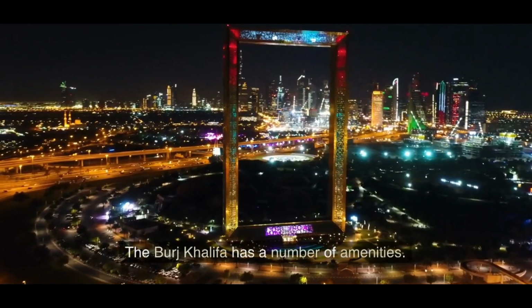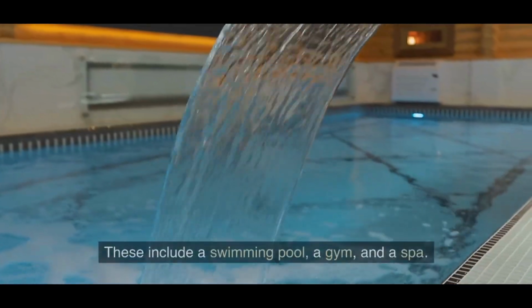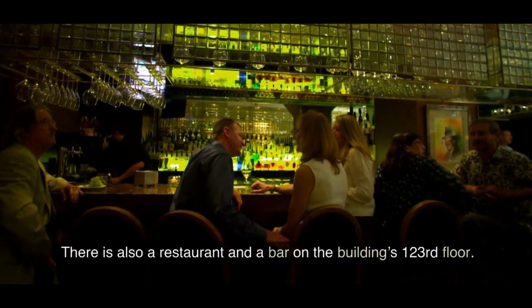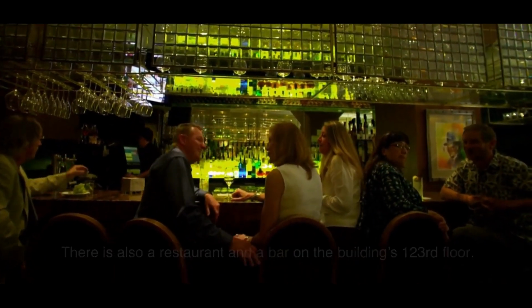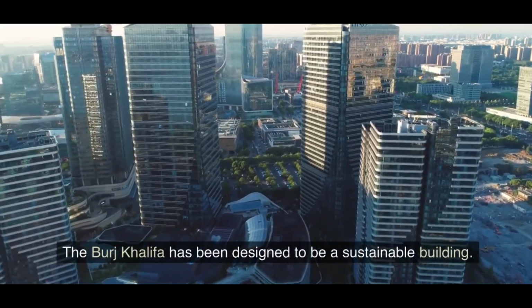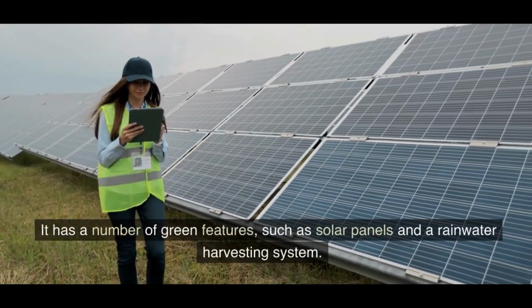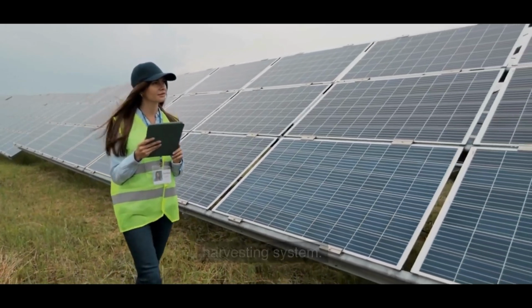The Burj Khalifa has a number of amenities. These include a swimming pool, a gym, and a spa. There is also a restaurant and a bar on the building's 123rd floor. The Burj Khalifa has been designed to be a sustainable building. It has a number of green features, such as solar panels and a rainwater harvesting system.